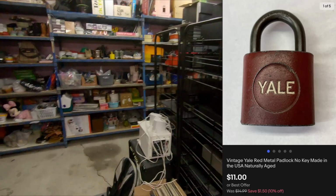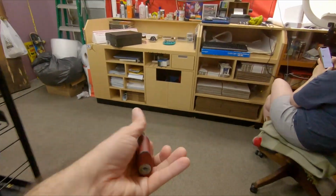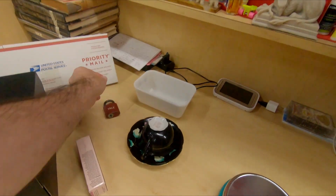And then next up on B3 is a vintage Yale red padlock. No key. This one right here. And it was actually the same buyer I complained about who was sending me lowball offers. I'm assuming they're a collector and they probably have an allotted amount they can spend each week. And I'll probably get offers from them for the foreseeable future. Either way, this one I think was $14.99. They sent an offer of $11. That is a fair offer. I accepted. $11 free shipping.